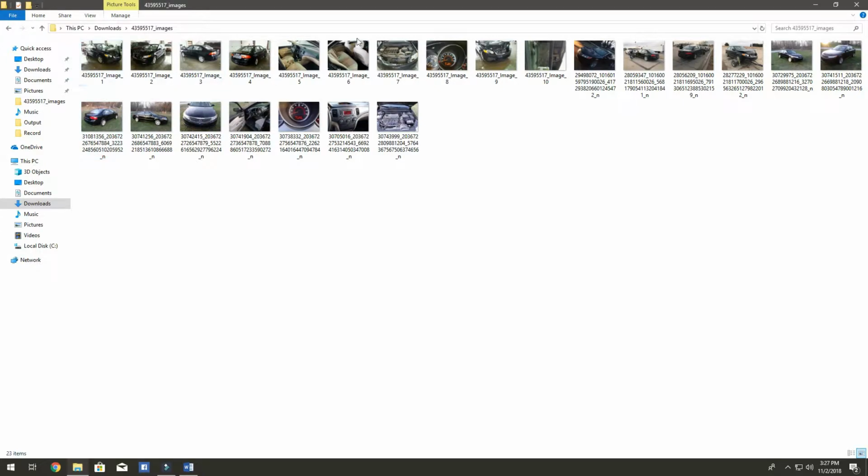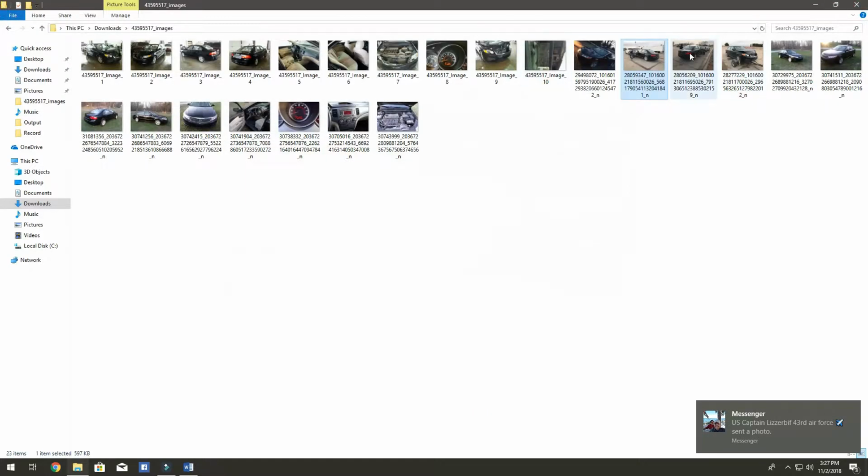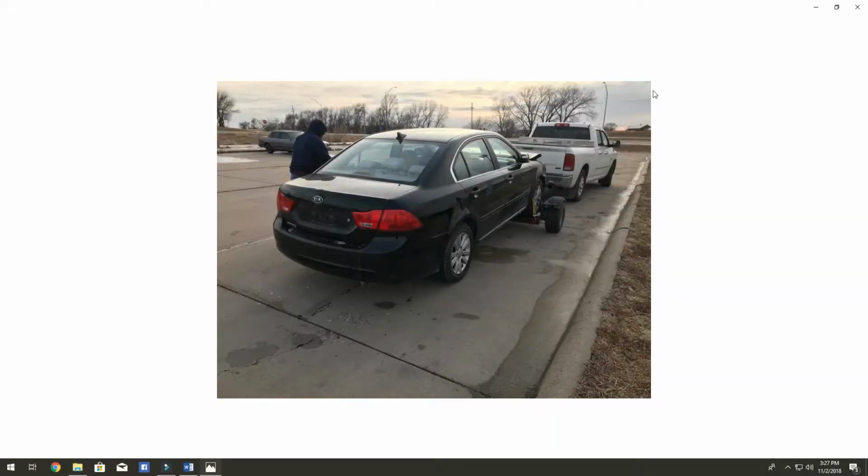Alright, so that's all Copart's pictures. This is the day we picked it up. Okay, you can see it wrecked. That's my dad. Ignore this person down here. It's my dad picking it up. He's strapping it down. We put it on our tow dolly.